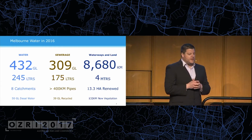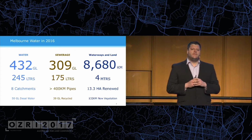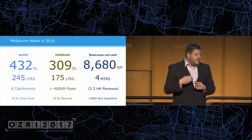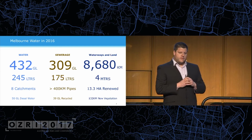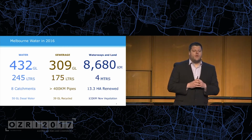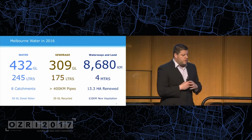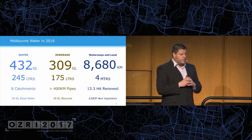We managed 8 catchments, and for the first time this year, we actually got 50 litres of desal water. From the poo perspective, we treated 309 gigalitres, which is about 175 litres per person per day. Our network has 400 kilometres of pipes, and we returned 39 gigalitres of Class A drinking water, sewage water.